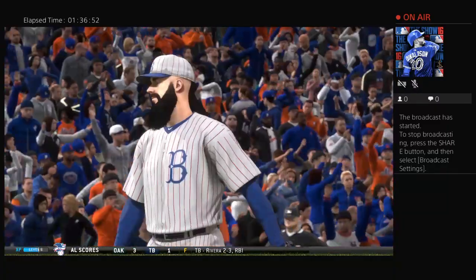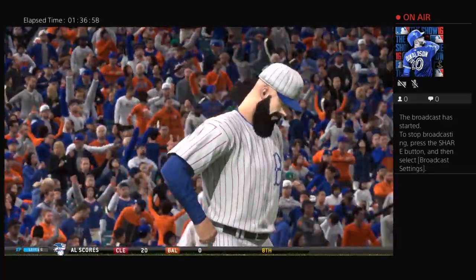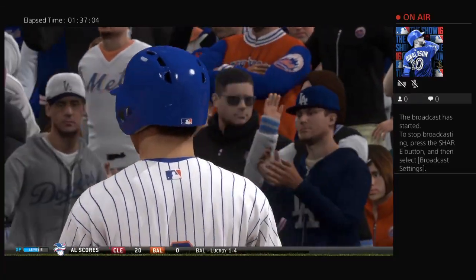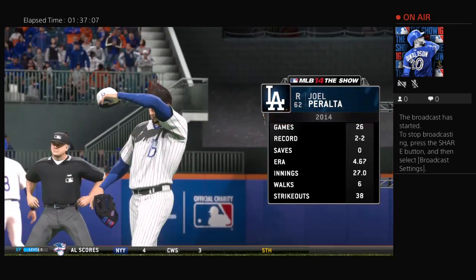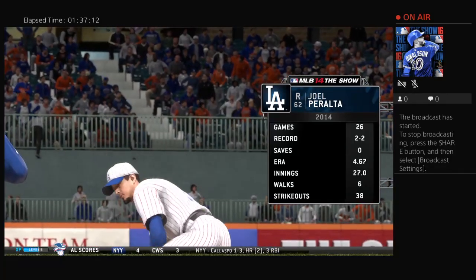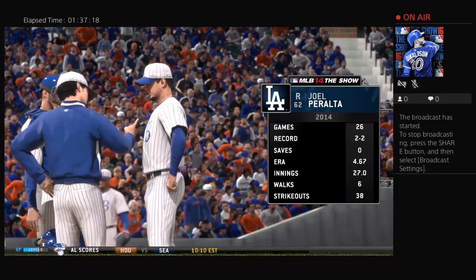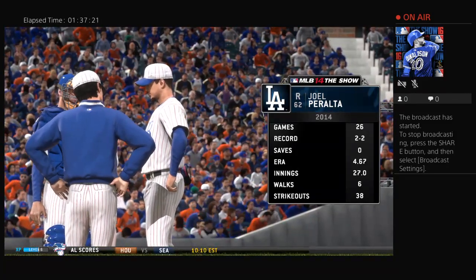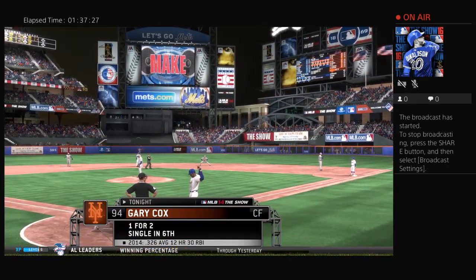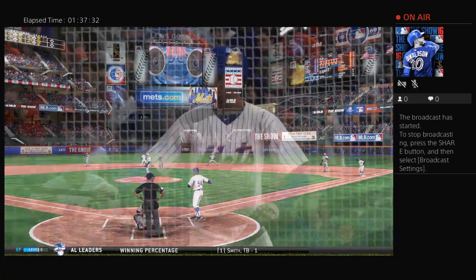And he misses with it, ball 4, so that'll load the bases, and now he's really going to need to get a ground ball. And this could really be trouble now, because with runners on every base, they've got a chance to really break this thing wide open. Joel Peralta will be summoned into the toughest situation a reliever can face. Bases are loaded with nobody out. Gary Cox will stand in against the new pitcher, and he couldn't ask for a better scenario as he stands in with the bases loaded and nobody out.